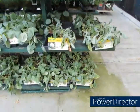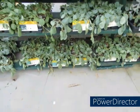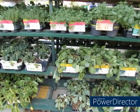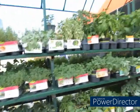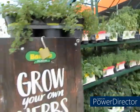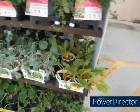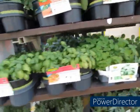Let's walk around real quick, see what else. Tomato plant. They got cauliflower. See, I got this stuff started from seed, so. Collard greens, they don't look so good now. Oh, they have some Swiss chard, and I would have bought those. I got my chard growing, so I'm good.